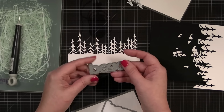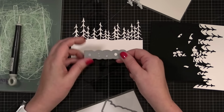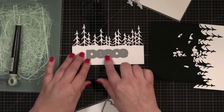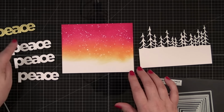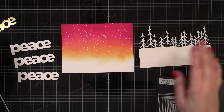So let me go ahead and cut a few of these out off camera, out of some white cardstock, so we have a little dimension. I might do one in a metallic too, but let me cut some out so I can glue them together. I've got my pieces laid out here. I don't think I'm going to use the gold one, and here's why.